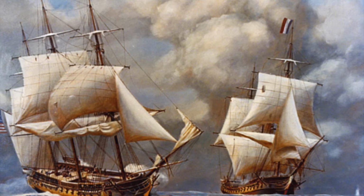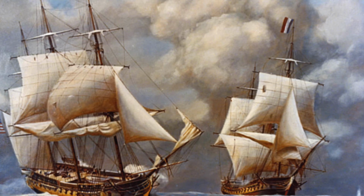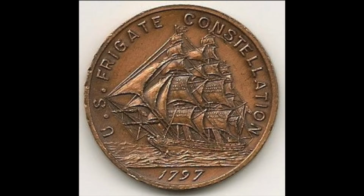The Constellation went on to defeat a number of other ships, and of course it's commemorated with a bronze medal, which is a memorial, and it's also got a stamp, as you can see here.